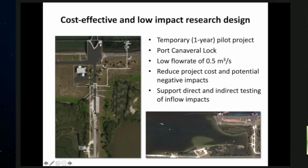You can see over here on the left just the general schematic for the pilot pumping system that has been reviewed by our U.S.